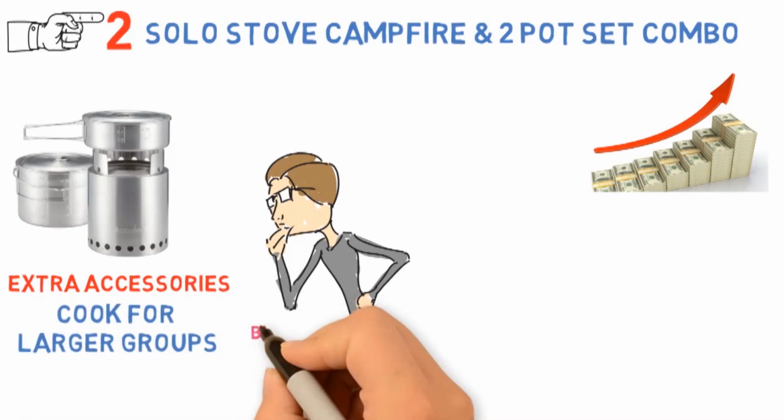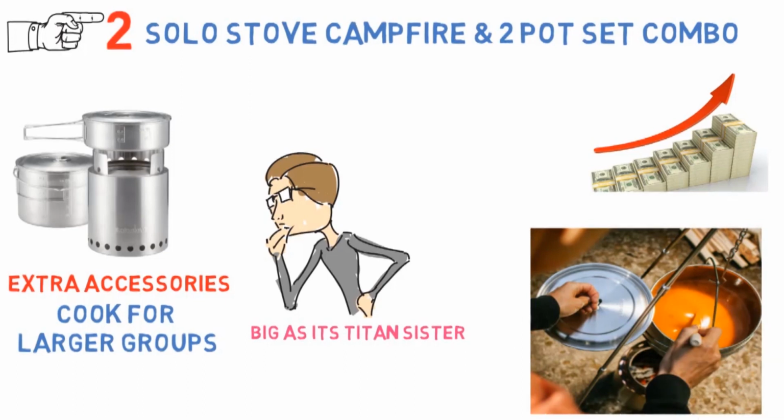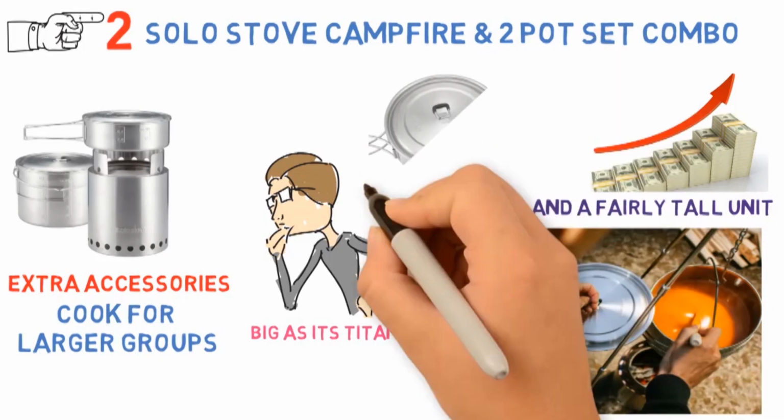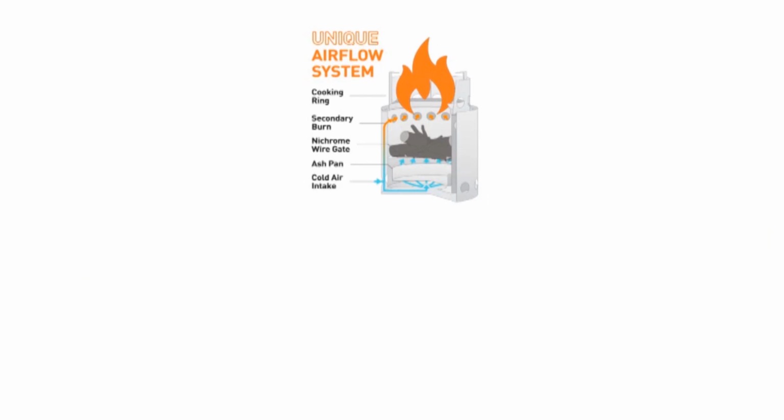This 2-pound camping stove is about twice as big as its Titan sister, which is why this is perfect for cooking for larger groups of campers. While it does come with its own carrying case, it's not as convenient to pack up and carry, as there are 2 pots and a fairly tall unit. With a 7-inch diameter, this stove doesn't have any reported issues of instability in supporting pans or standing on the ground.